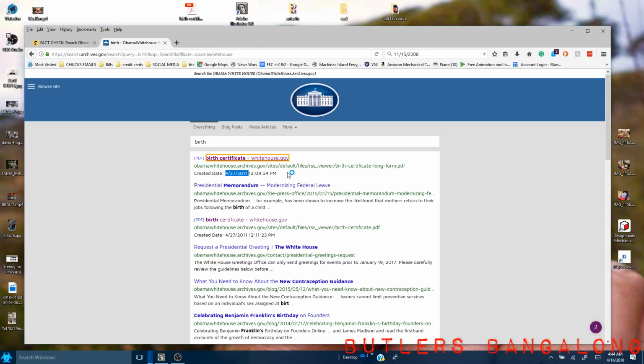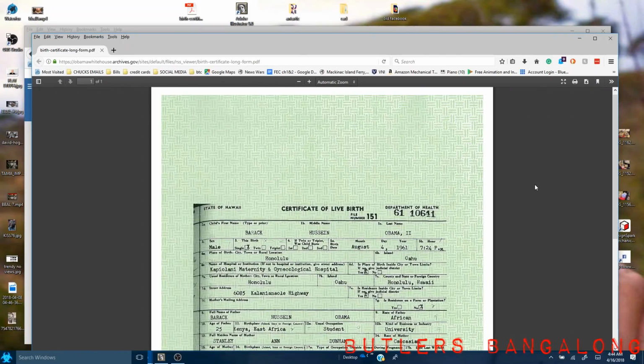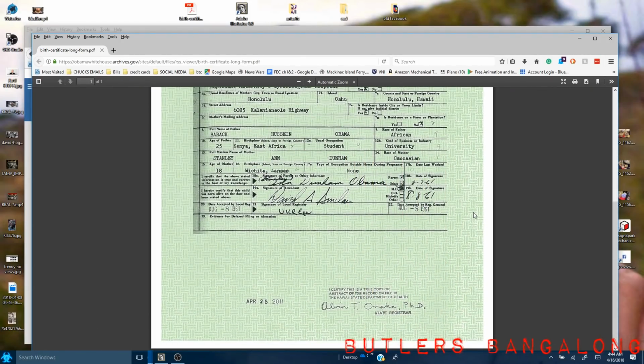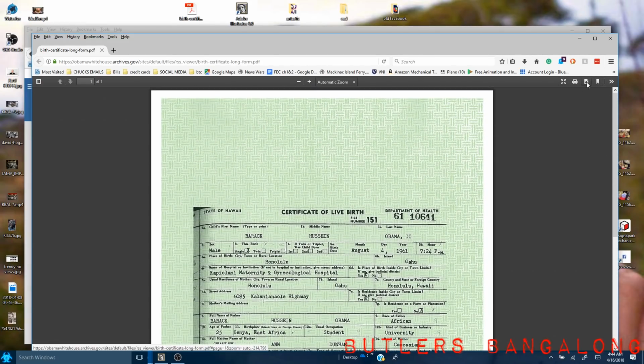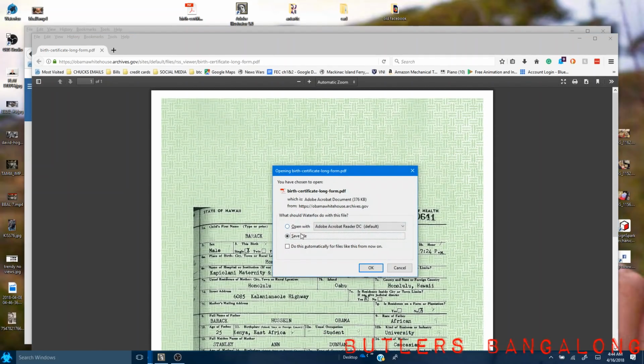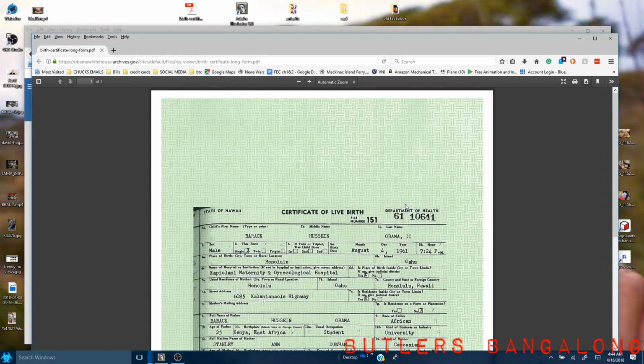Okay, I can open this in a new window. And this is the long form birth certificate. This is the file we were looking at the other day. In fact, it's in PDF form. You could save it if you wanted to. It is the exact file that everyone's been looking at. This is it. Except we're viewing it in a PDF reader that's built into Waterfox here.